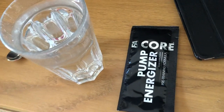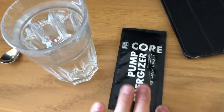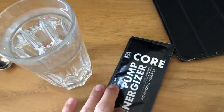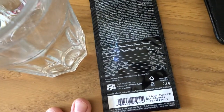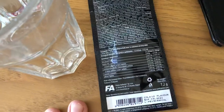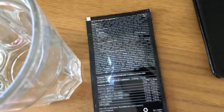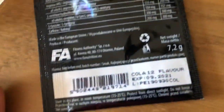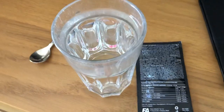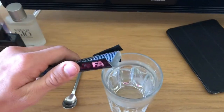So I did a poll on which pre-workout sample I should try first, and the results were in favour of Core Pump Energizer. It's got caffeine in there too. I thought it was just like a pump thing, but it's actually got quite a lot of caffeine in there. 300 milligrams, not too bad. So that's about 6 cups of coffee, if anyone that doesn't know. And the flavour is cola. So let's get this in here and give it a try. Rip the top off. Let's go.